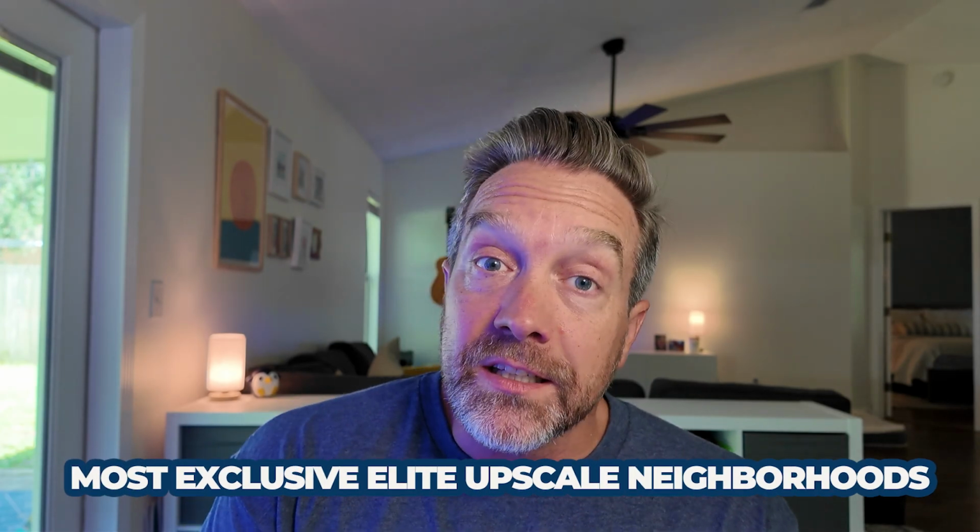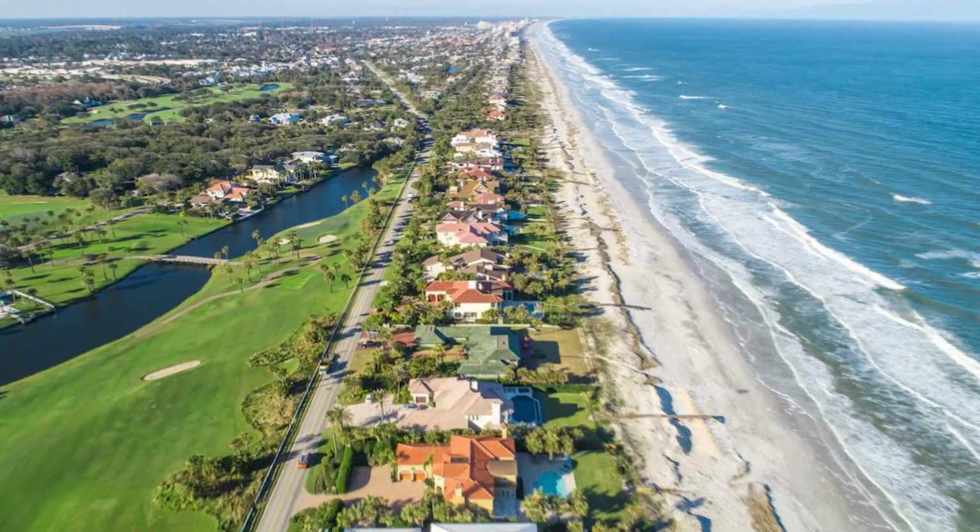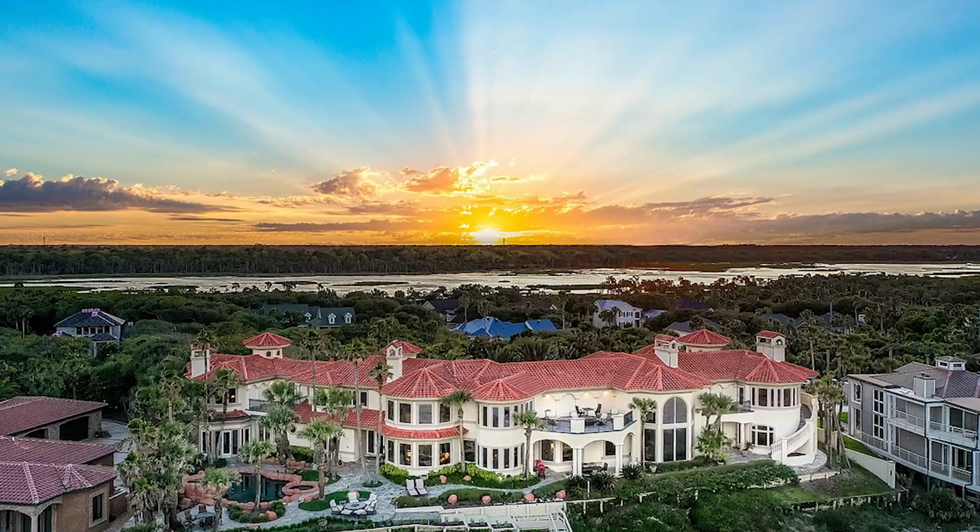Now we're up to Ponte Vedra Beach, which is one of the most exclusive, elite, upscale neighborhoods in all of Florida. You don't hear a lot about it compared to like Miami or Naples, but this is a different type of money. This is some old money. And they have beautiful beaches and luxury homes that match that old money vibe.